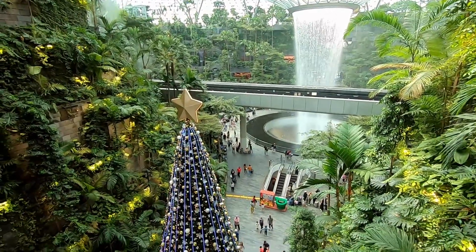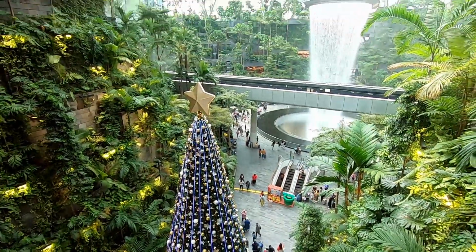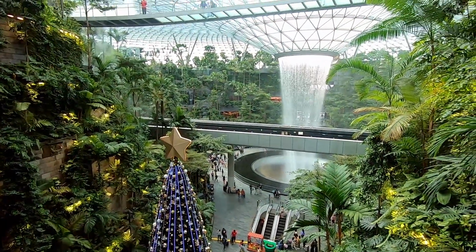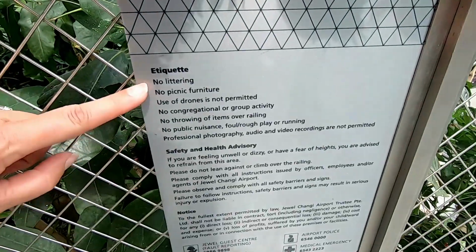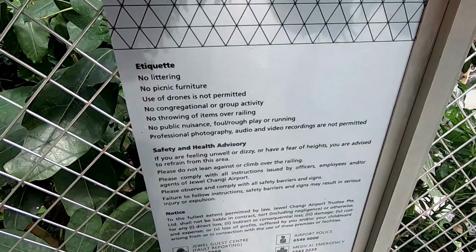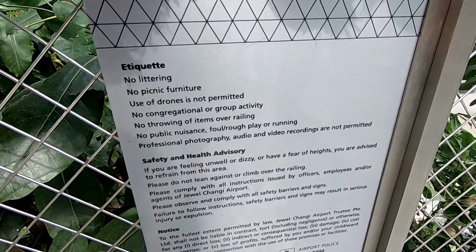Oh, and by the way, it's Christmas! Christmas tree! In case this place wasn't bonkers enough. No picnic furniture? Who brings picnic furniture to an airport? Yeah, we're a bit warm now. Yeah. Sit down for a rest.